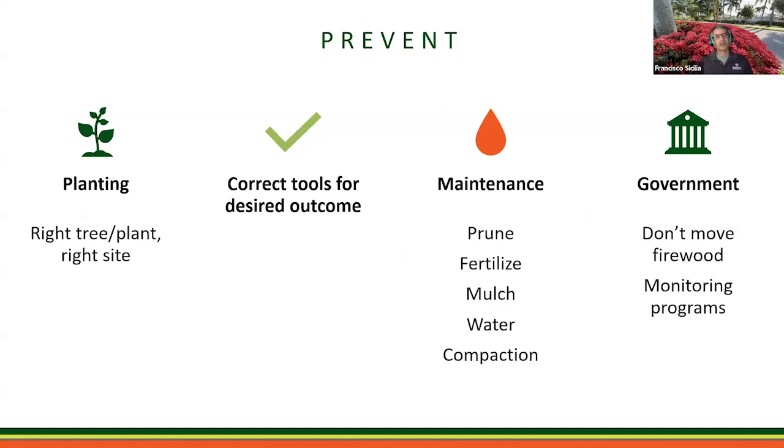But we don't always, as landscape professionals, get the opportunity to have input on a design or a build, because even designs that were done 10 or 20 years ago, when they worked properly, nowadays are not the best choice to move forward. So: choosing the right plant in the right place, and using the correct tools for the desired outcome. We will dive into types of treatments later on. As far as maintenance, proper pruning, proper fertilization, and mulching, not excessive mulching but doing enough of it the proper way, can go a long way.